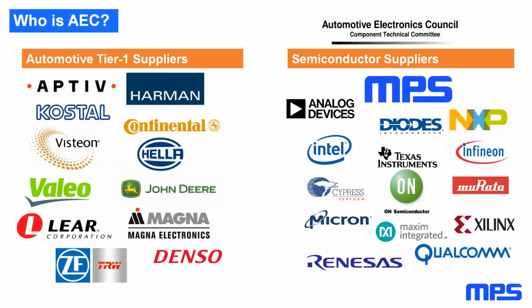They are reviewed every 3 to 5 years. There's been discussions with AEC, with the German automakers, VW and BMW, Volkswagen and BMW, in order to try to align so there's only one standard. So the value of being a member is really important.